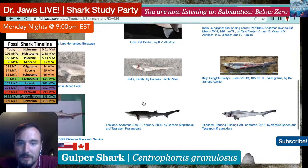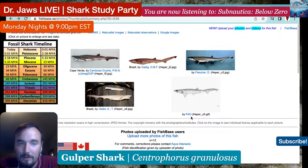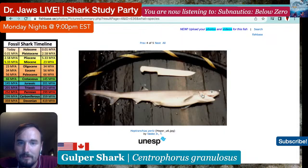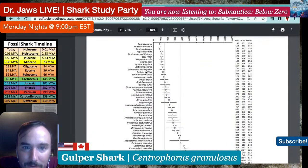And these sharks have awesome teeth. I don't think there's a quick photo of that, but we have them here too. So this is, I think, the sharp-nosed seven gill shark is a common name for it. Really, really cool species. Okay. Alright, let's keep going. Heptranchias perlo, still kind of in the 200 meter range. These are all bony fish.